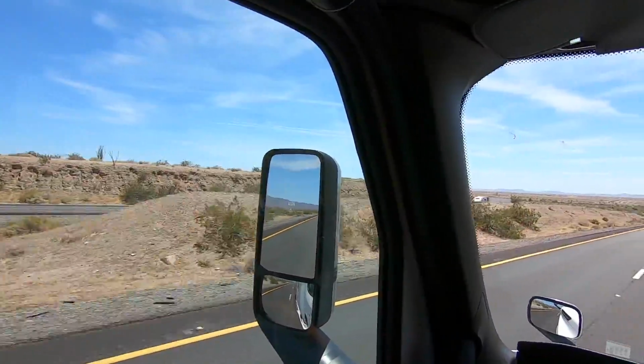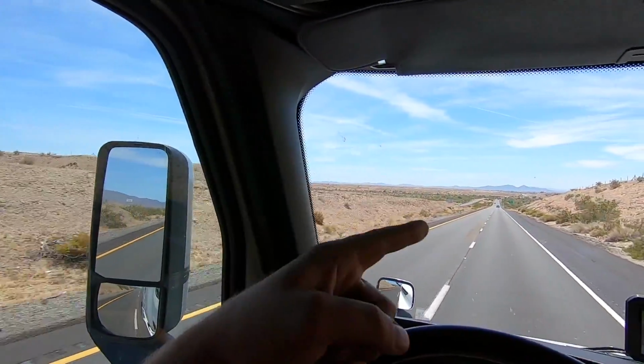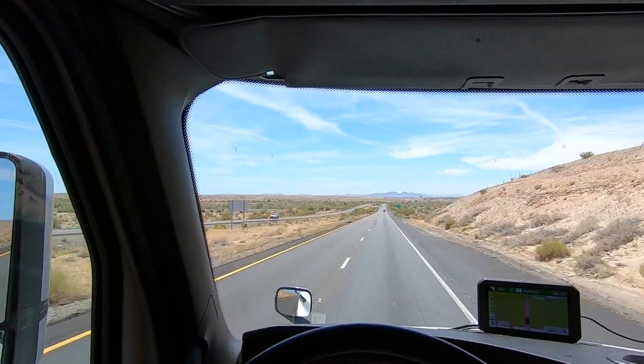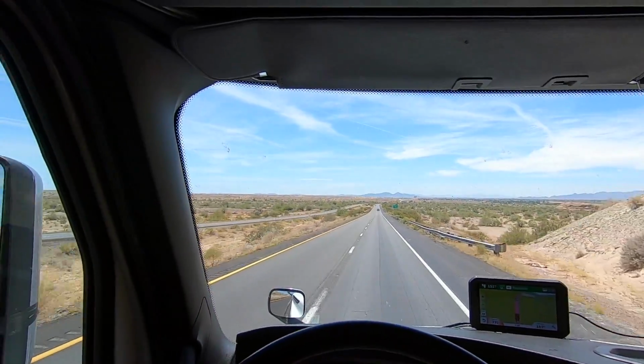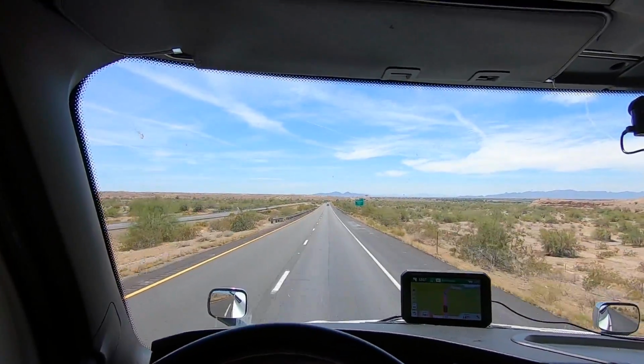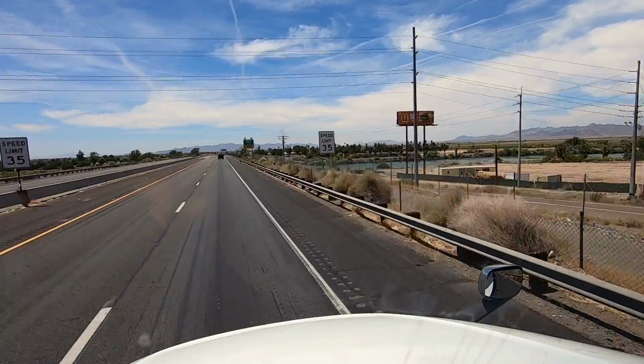Almost in California, leaving Arizona right now. I'm 1 mile away and we're about to hit the agriculture center or whatever they call it over here. They're gonna test my paperwork or something like that. And then we got 3 hours until Ontario.